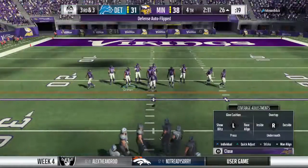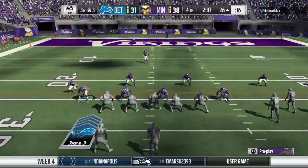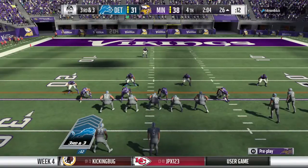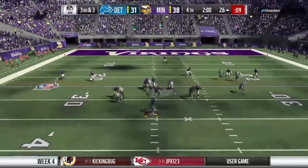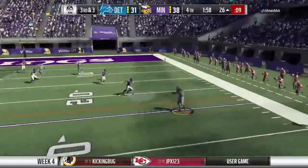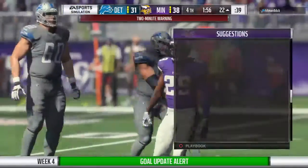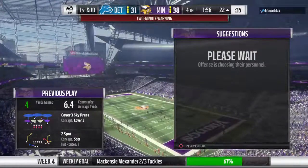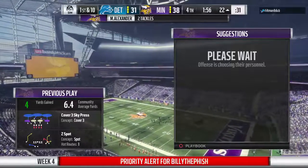They don't need to run another play here before the 2-minute warning. Let's see if they do it anyway. Stafford on third down. To the right side to Eric Ebron. And he's going to get the first down here as he's taken down at the 22. Time for a break. We're back to see what happens after this.